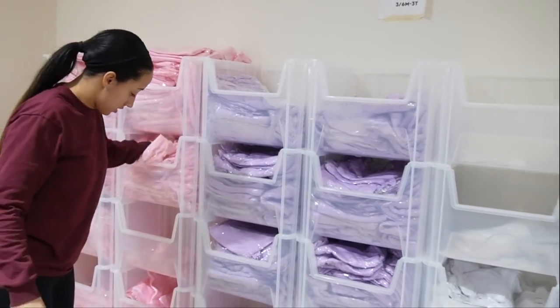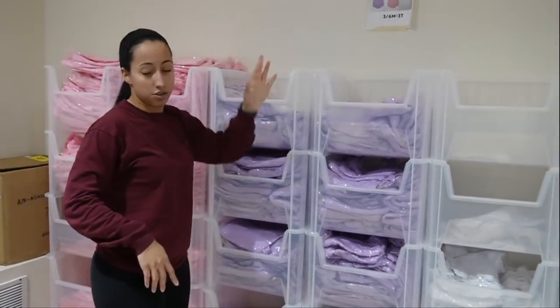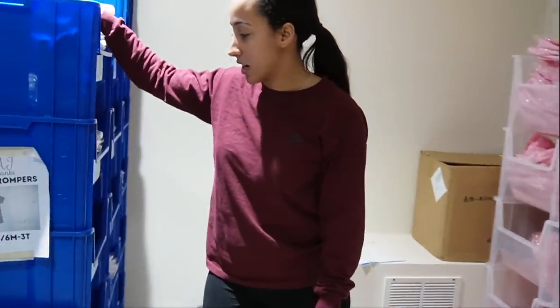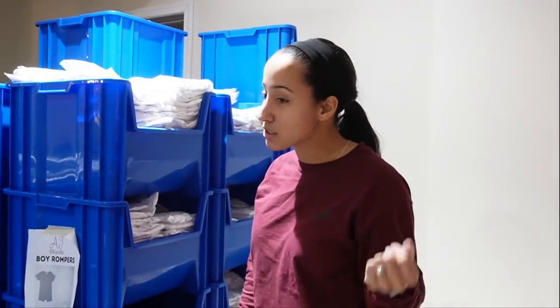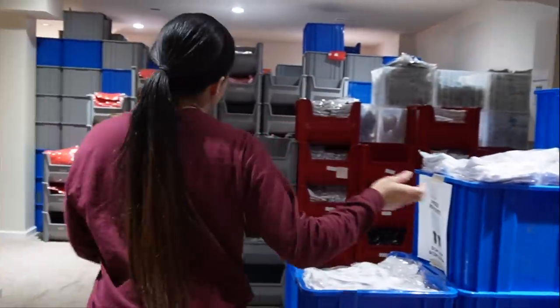Not 0 to 3 months. 3 to 6, 6 to 12, 12 to 18, 2T, and 3T. So that's what's over here. And then we have our rompers over here, gray and white. Same sizing applied. So try to keep everything as organized as we can to make it easy to pull orders. And now that's the AJ Blanks portion of this.